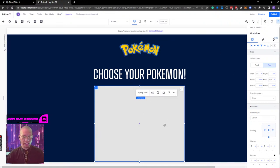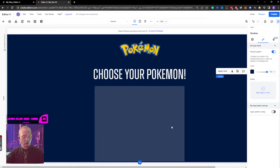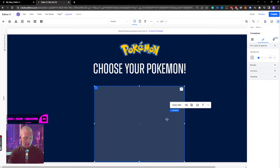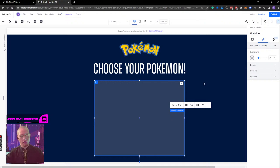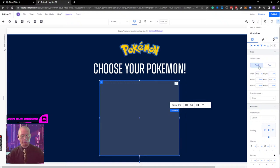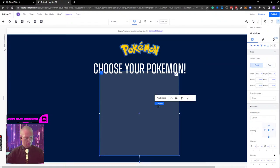So I'm going to set the transparency of this container to about 20, so I know it's there. And I might actually move our choose your Pokemon a little bit higher up so we can move our Pokeball further here as well. I'm going to make it a box. So I'm going to make it pixels for right now. I'm going to set this to 600 by 600. Minimum height, we're going to set this to none. Again, our height, 600 px. There we go.